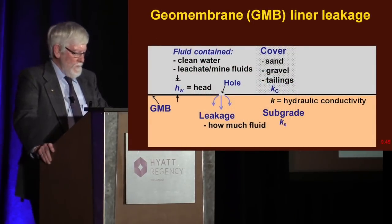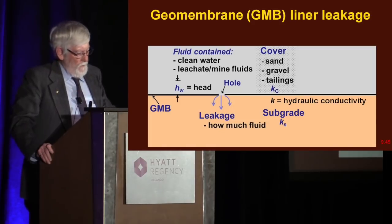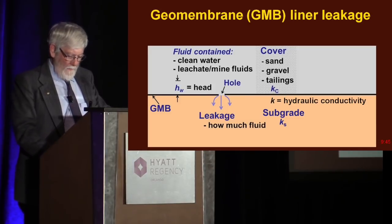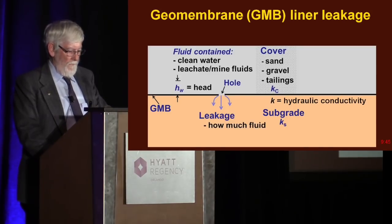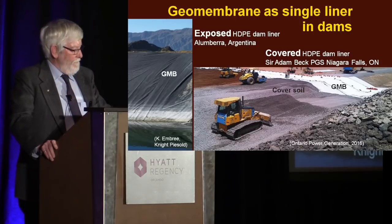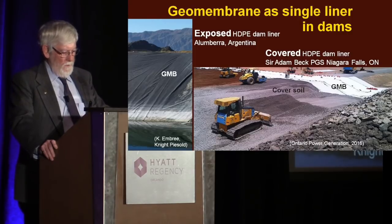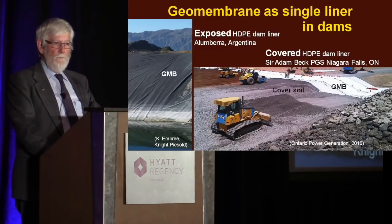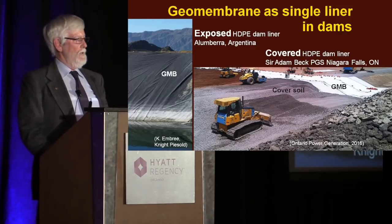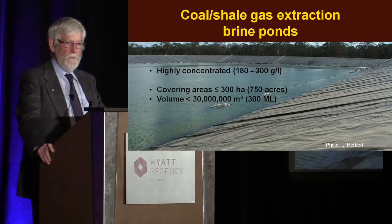So having recognized that the holes can occur, let's consider how much leakage can occur. And of course that will depend on the number and size of holes, but it will also depend on the height of fluid above the geomembrane, or head, and we might expect it will depend on the hydraulic conductivity of the cover and the subgrade. A geomembrane can be used on its own to retain water, as you see on the left here, or it could be used with a thin cover soil, 0.3 to 0.5 meters typically of granular material, as you see in the hydro dam on the right. Now both of these applications are containing potable water, and the acceptable leakage when containing potable water is likely to be far greater than in this case where we have a highly concentrated brine solution.